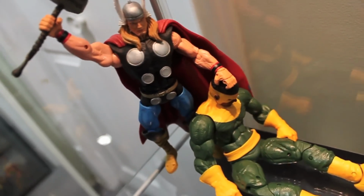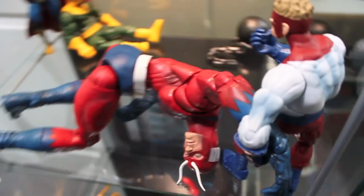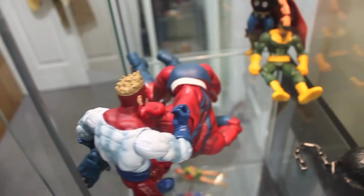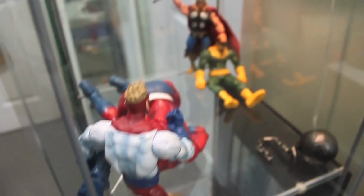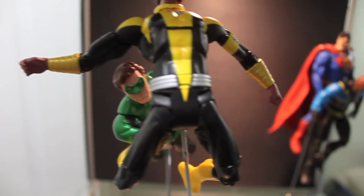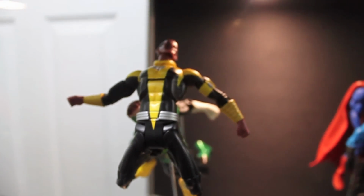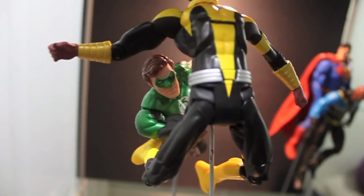So we got Thor. Right up, Pile Driver. He's egging him on. He's like saying, come on. So let's make a trade. We're trying to make a deal. Looking right at each other. It's like Giant Man for Pile Driver. I mean, for Thunderball. These are the second halves to the first halves of the previous video.